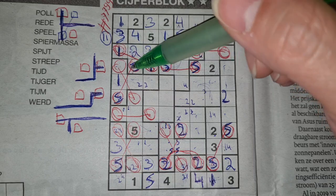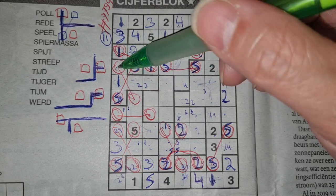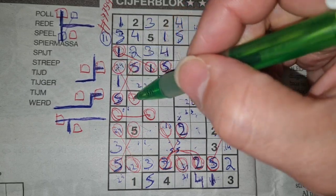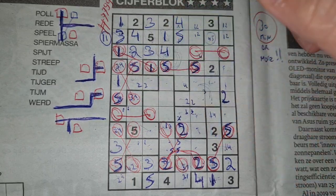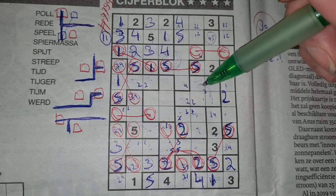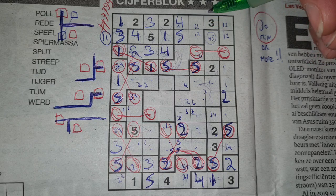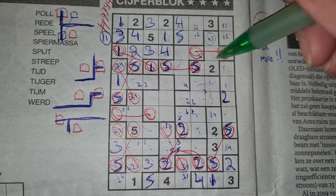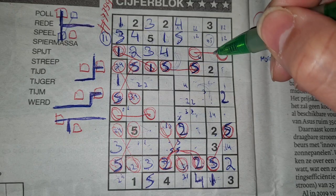1, 2, 5, 3 and a 4. So can be 1, can be 2, can be 5. So 2 numbers left, 3 and a 4 is connected with that box, 3 and a 4. Okay. This one is not easy. Come on. 4, 5 and need a 1 here. Well, the 1 could be here, could be there.